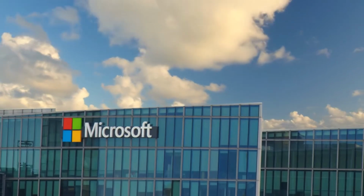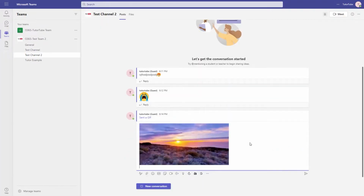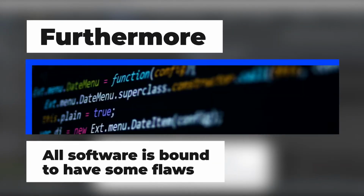We can expect a fix coming from Microsoft pretty soon. A simple change to where logs are located or how it receives GIFs may be enough to throw any attackers off and stop them in their tracks. But for now, at least we have a legit reason to finally tell some people to stop sending us the weirdest GIFs ever. Furthermore, all software is bound to have some flaws.